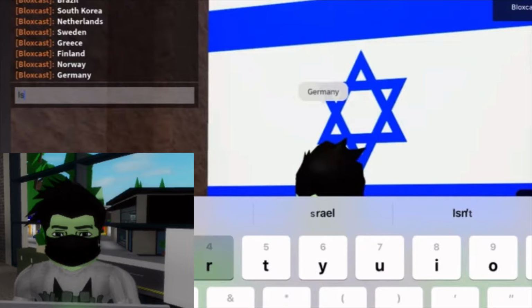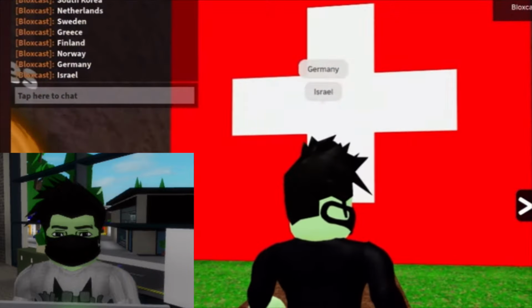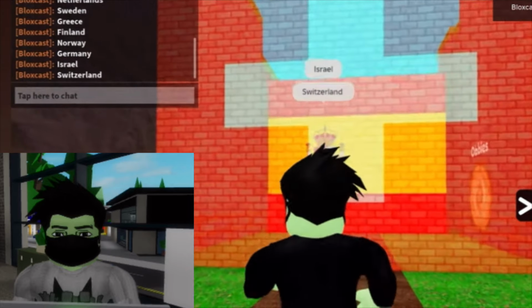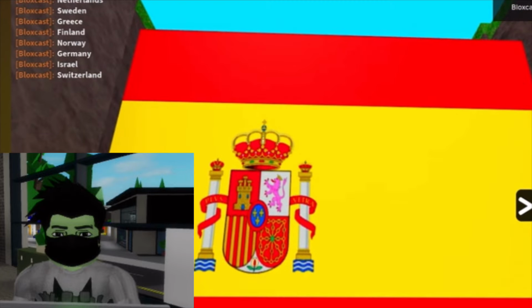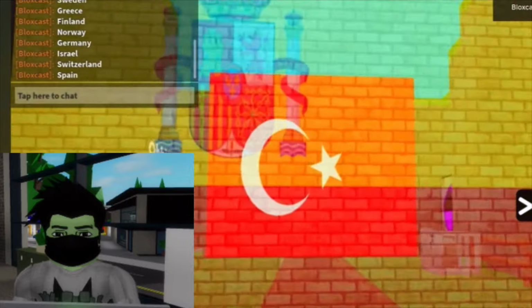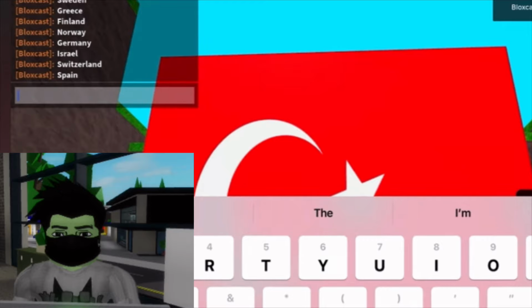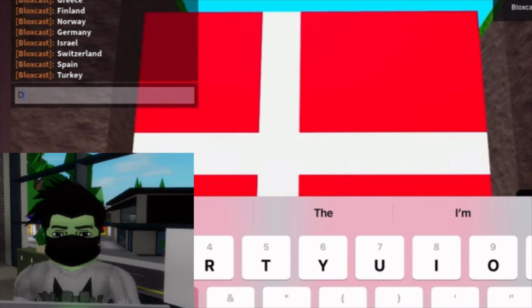This one is Israel. I'm just gonna go ahead and not say anything. This one is Switzerland. This one is Spain. Their flag stands out from the rest of the European countries and has the only use of pink that I'm aware of. This is the Turkish flag. This crescent moon is in a lot of Muslim countries' flags. This one's Denmark's. This is the OG Nordic flag.